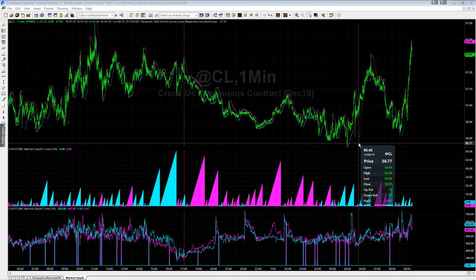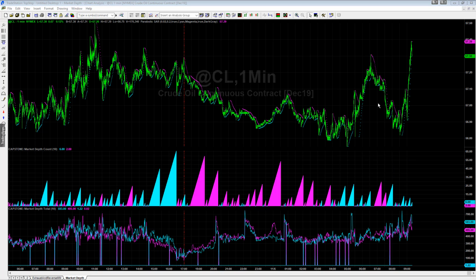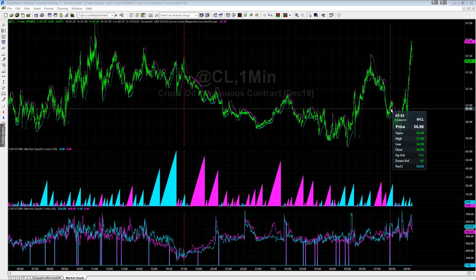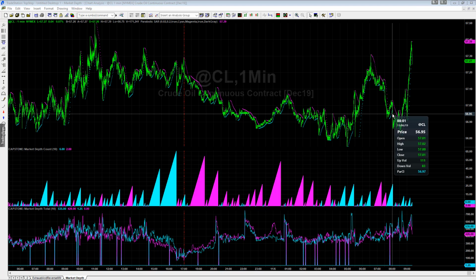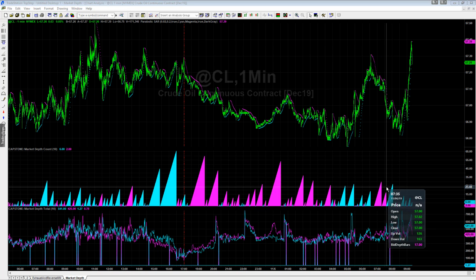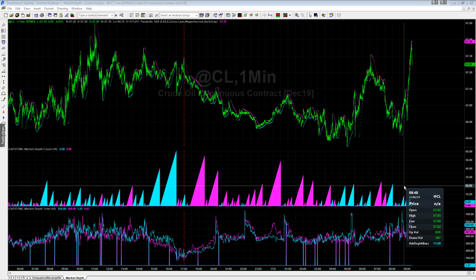Pretty choppy session, but you get this up move, up move, up move, blues. If you're trailing it tight, you got out as this market rolled over, and then you see more purples, so you wait. Purples, wait, and then you get the blues kicking in again, and it drops a little bit more. So you could buy when it turns blue. Right here, you've seen this blue, and this isn't a very high blue. It's the first blue after purple, so you're looking to buy as it rises, and it hasn't risen yet, and then it starts to rise, and then you could look to buy it as it rises, as these are blue.